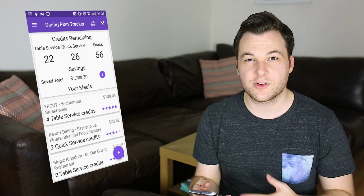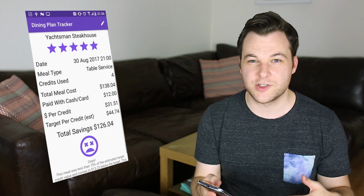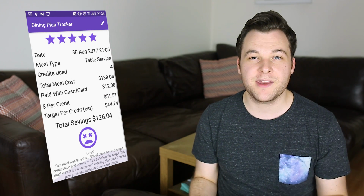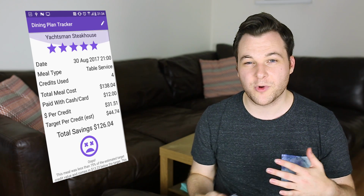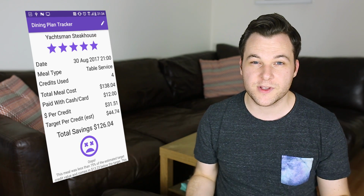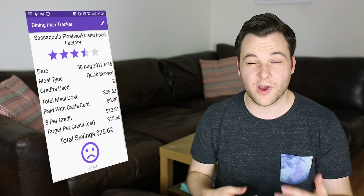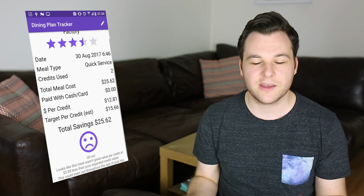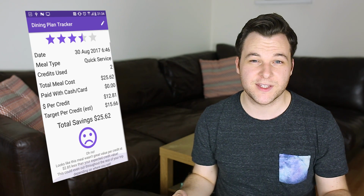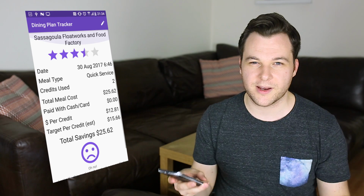So once you've got a few on there, you can open up the information on each individual meal and it will tell you how much you spent, what you spent on card, what you spent cash, how many credits it used. It'll then work out how much of a saving that actually was. It'll work out whether you were over or under your target credit value based on how much you paid for your plan, and give you a little smiley face or a frowny face rating at the bottom. That part I quite enjoy.